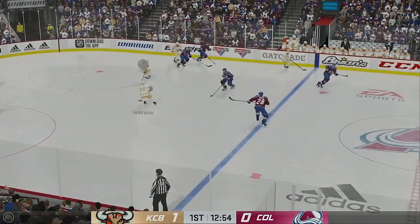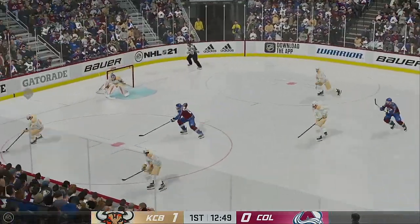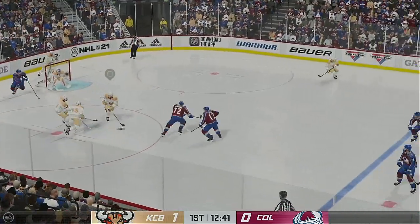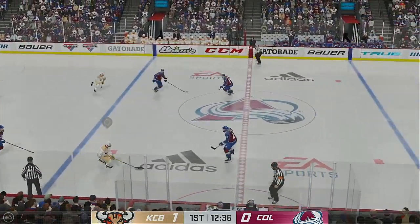Kansas City's got the puck along the wall. They try to maintain possession inside the defensive zone. Moves it to Hutton. From the defensive zone, they move the puck around.